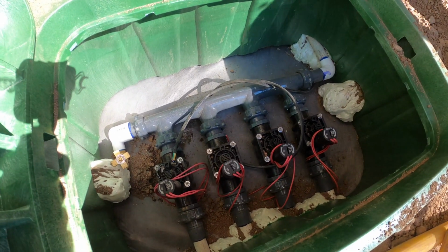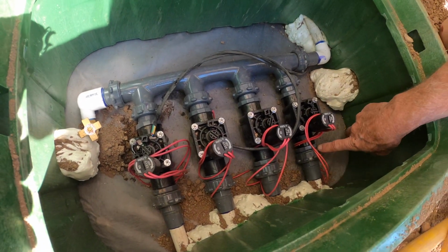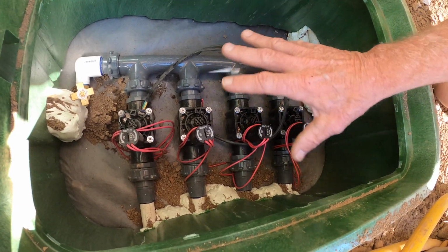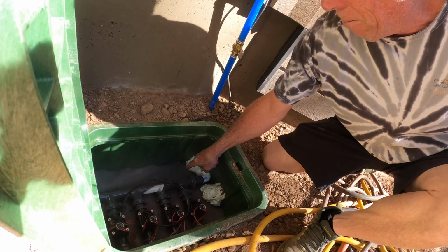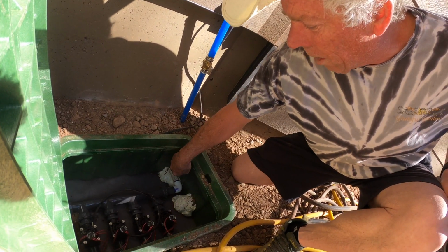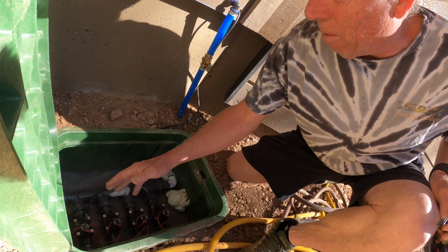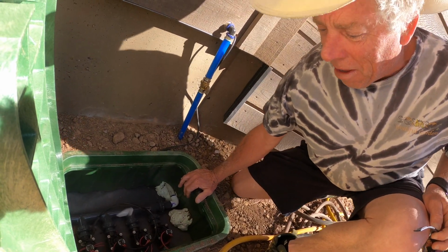Main manifold. All of these valves can be undone by these two unions right here, and I can replace these valves anytime they go wrong in 10 years. We've put in our felt paper, we've foamed all the way around so no rodents, animals, anything can get in. We backfilled. I mean, this is how it's done.